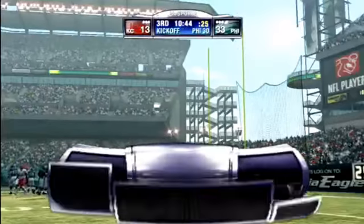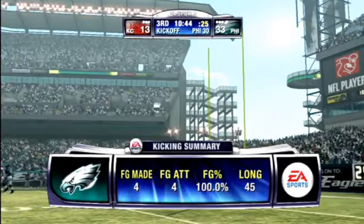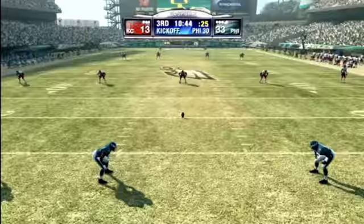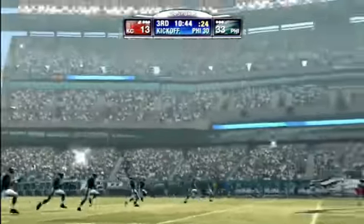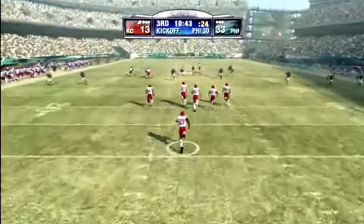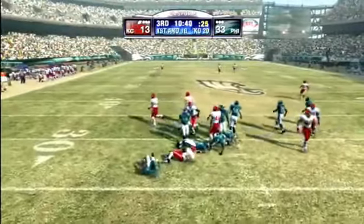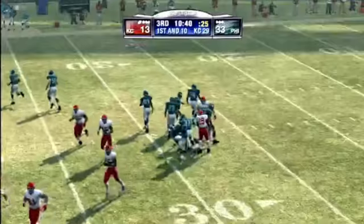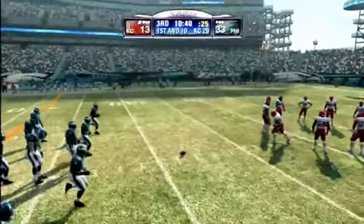And right down the middle. Good kick that time as he puts it right through. Not a bad kick. He'll take it from the 2. And he's drilled. What a hit. The defense could do no wrong the last time this team had the ball.